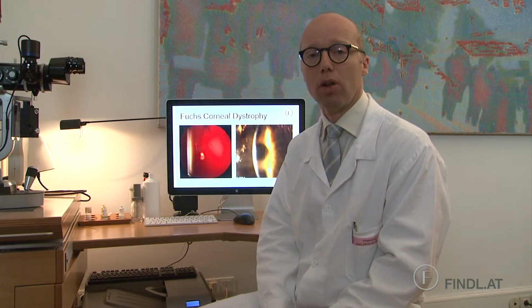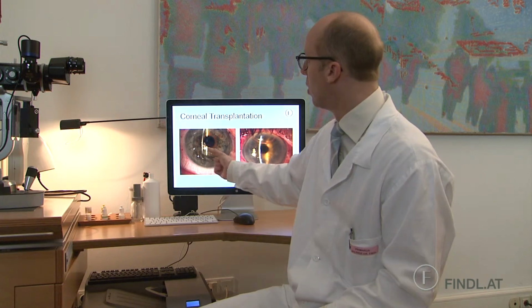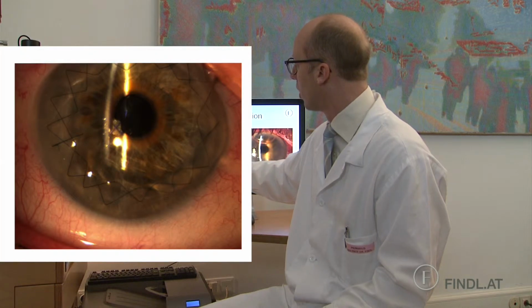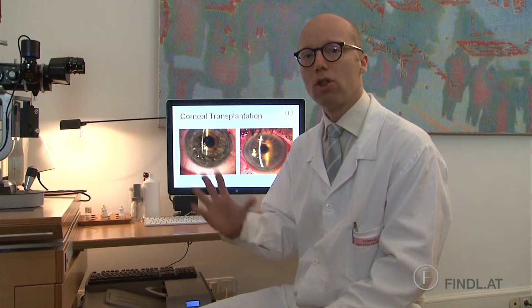The treatment for such a haziness and cloudiness of the cornea until now was what we called a corneal transplantation, where we transplanted the cornea of a donor and had to make sutures to actually stabilize the cornea. Patients often still had poor vision.